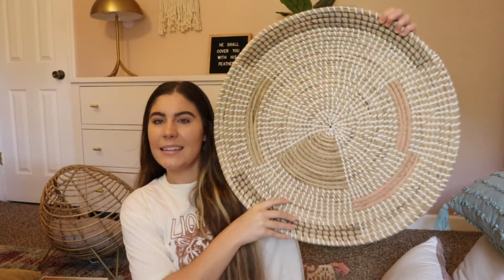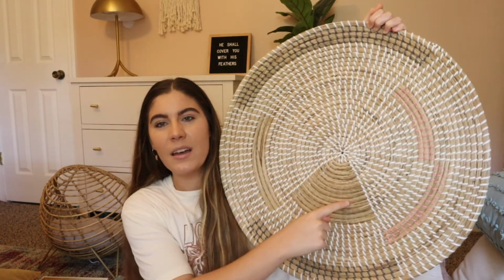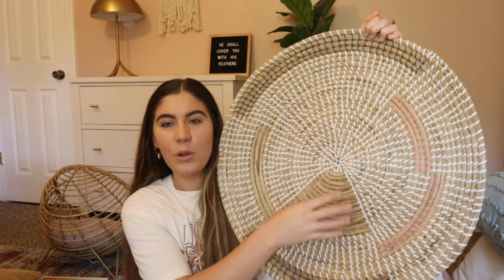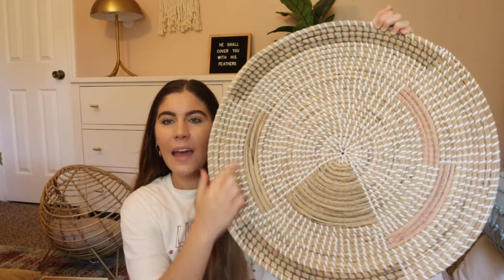Okay, I realized there's something else from Ross that I forgot to show you, and it's something that my best friend convinced me to buy. So it's this hanging basket, and it was $20. And the reason that she had to convince me to buy it is because where you see these empty spots, there was navy blue threading, like how the rest of this has white and pink threading. And then right here, there was a really bright orange threading. And so it had the navy blue and the orange, and I just didn't love that vibe.